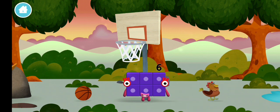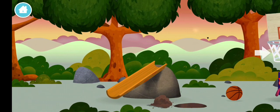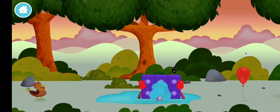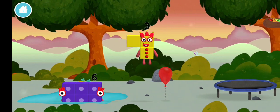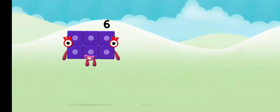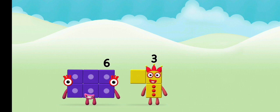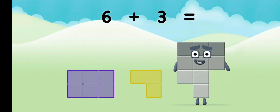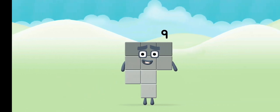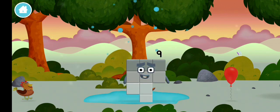A chicken. Let's roll. You found one. A windmill. 4 birds in a nest. What number block can you make by adding these two together? Well done, you were right. Now add the number blocks together. 6 + 3 = 9. You made a new number block.